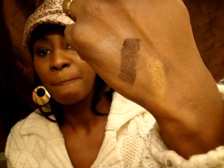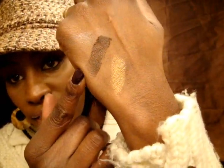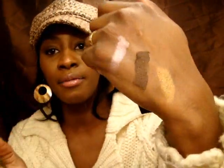The crease color on here is definitely a dark brown, but it has flickers of gold in it. It is gorgeous. And then it has the pink for the brow bone, and that's just a bright pink. Loving it. I'm very curious how that's going to look, but you know I'm going to try. This one is called I'm Getting Sunburned. Absolutely love it, guys.